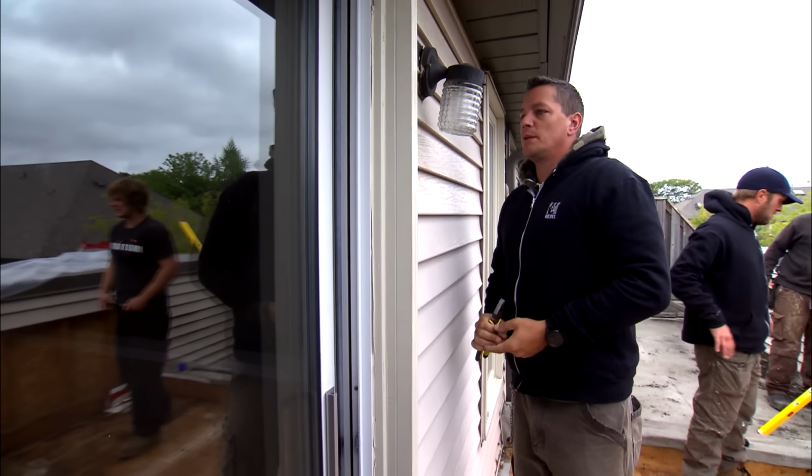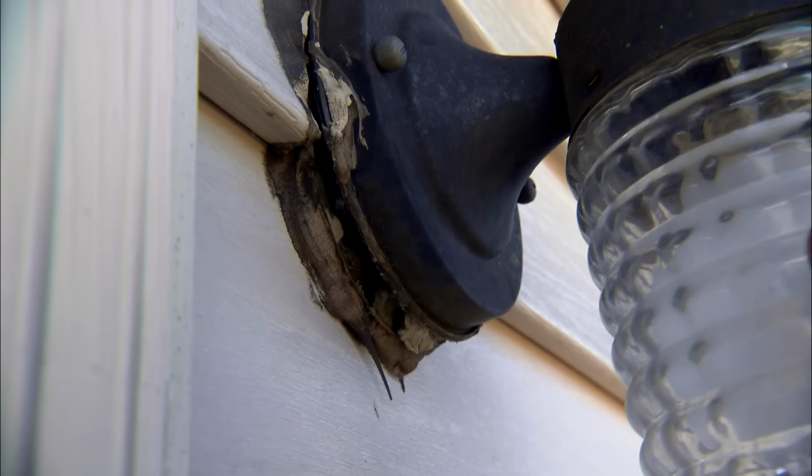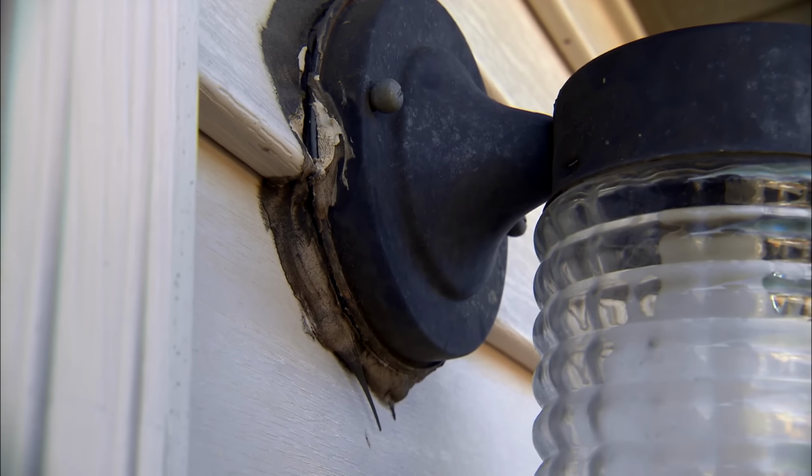This one is so bloody bad. I mean, they just attach it to the siding. The caulking on it alone is what they were relying on to keep water out of electrical, which is a little scary. The light still does work, which is even more amazing, but if we're gonna replace all this, I'm replacing the light.